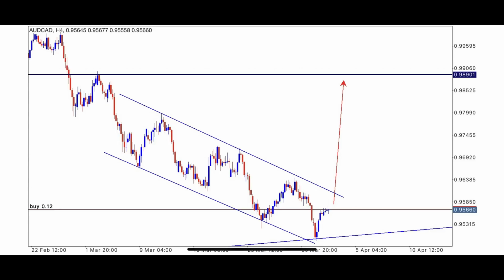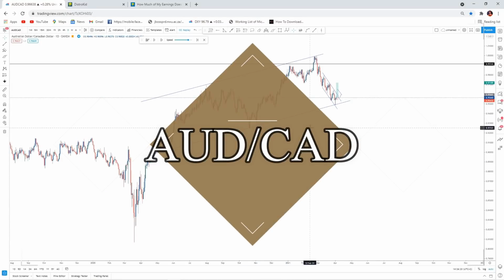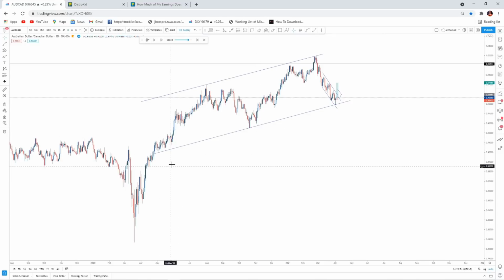So let's get to the chart so that I can explain how I took the trade. AUD/CAD. How did I take this trade? If you look at it in an overall target, guys, we had our first touch, second touch, and a possible third touch. Also at the top, we had a double touch, which is one and two, but this one was a possible third touch. Let's drop it to a 4-hour time frame so that you can see how I entered my buys.